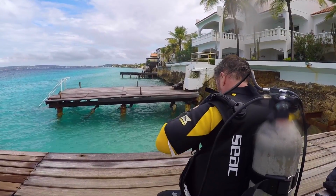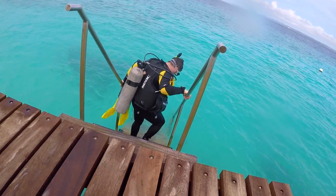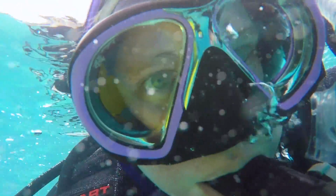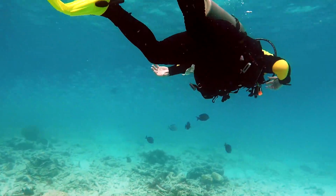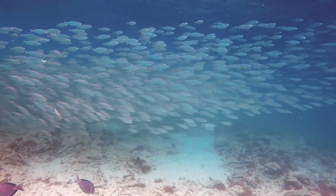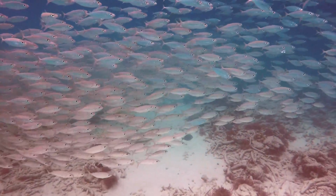Just like that, another week in Bonaire had flown by and it was time for our final dive of the trip. At least it was a great one. The sun started to come back out, which improved visibility just in time for an awesome sight. I've been wanting to swim in a bait ball since I got certified, and I finally got my wish, no more than 20 feet off the dock at Belmar.